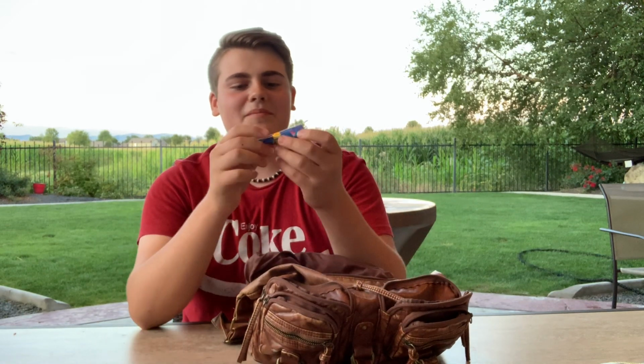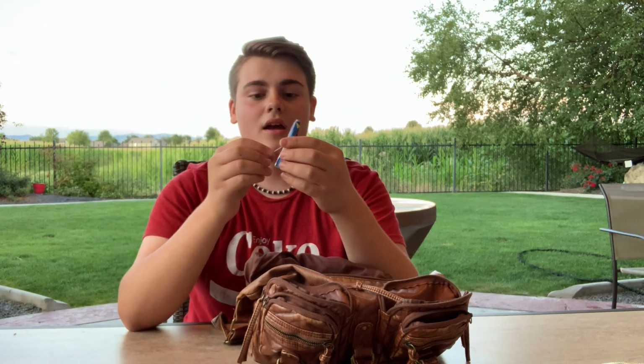The next thing I have in my bag is a firework called Party Time. When I first bought this, I thought it was just a party hat, and it says Party Time on it, so I thought it was a party hat. But I found that it was a firework, and I'm deathly afraid of fireworks.